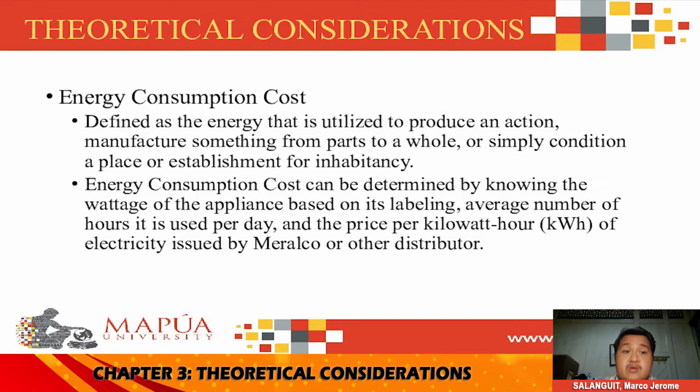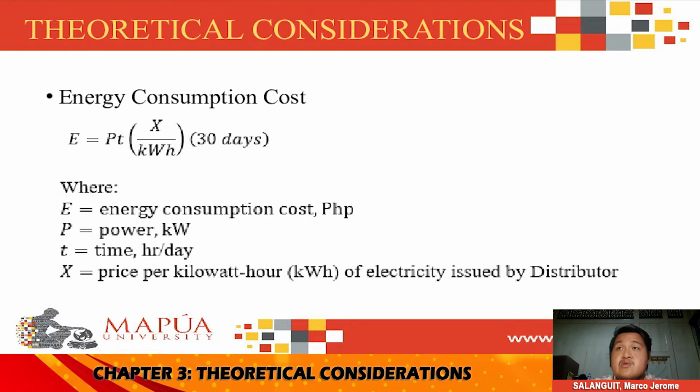electrical distributor. So in energy consumption cost, we use the formula E is equal to P times T times X per kilowatt hour times 30 days, where E is the energy consumption cost in peso, P is equal to the power in kilowatt, T is time in hour or day depending on you, and X is the price per kilowatt hour of electricity issued by your local distributor.